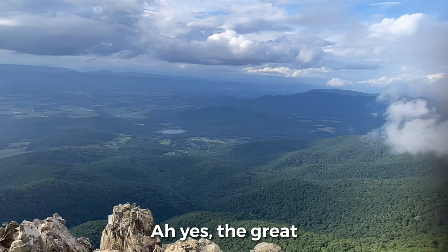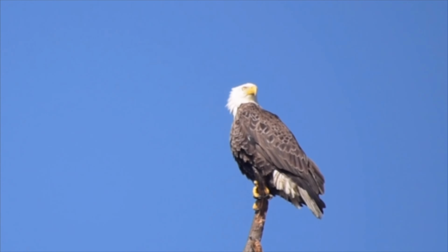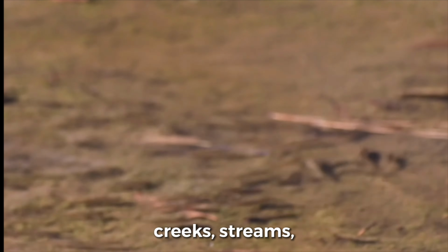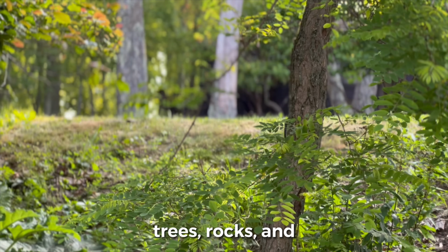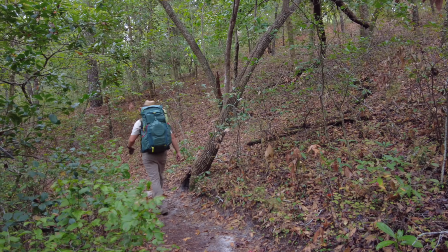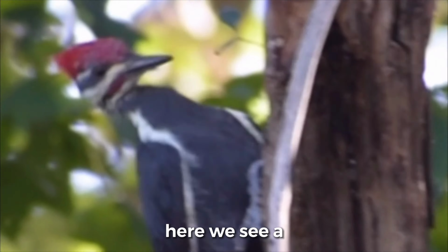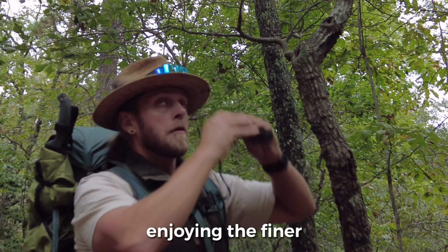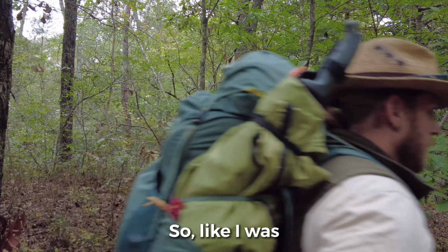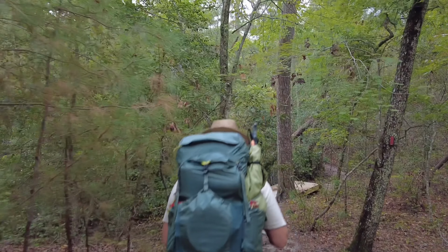Yes, the great outdoors, filled with wildlife and wonders, rivers, creeks and streams, trees, rocks and meadows, and all of the nature in between. Here we see a wandering adventurer enjoying the finer things, like birdwatching. So as I was saying, the great outdoors are filled with wonders and beauty.